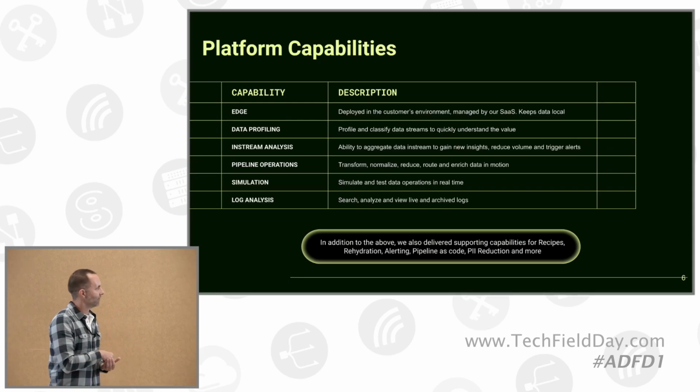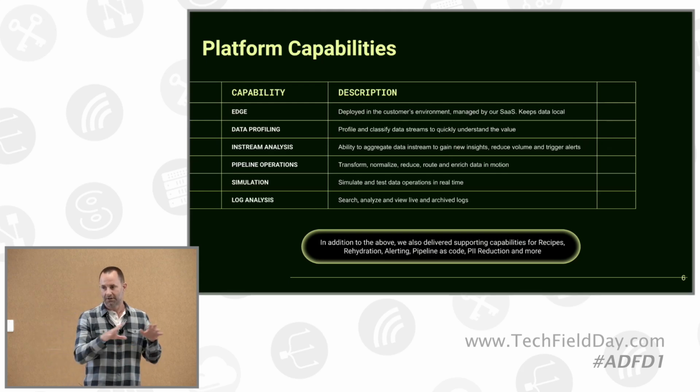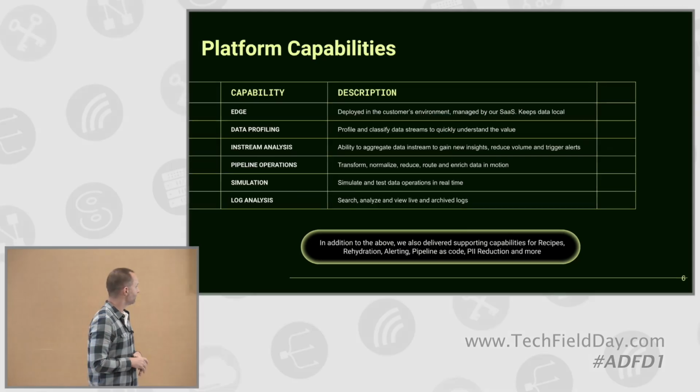So we put this on premises. It allows you to still manage it from our SaaS control planes. The data does not have to leave your environment. It can stay local. It can be processed locally and all that stuff, as you get the benefits of all the managed capabilities that we provide.